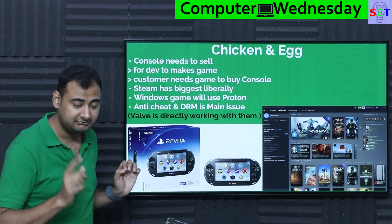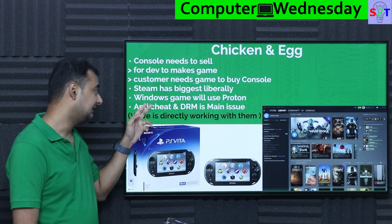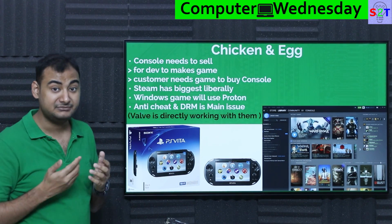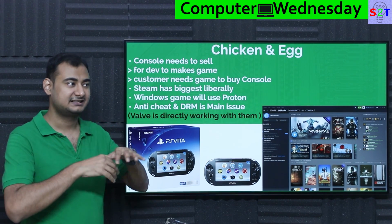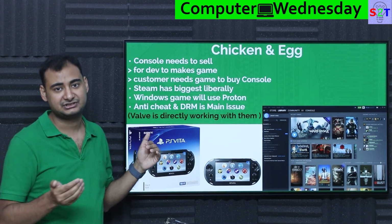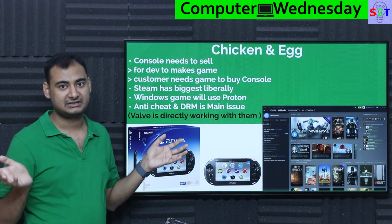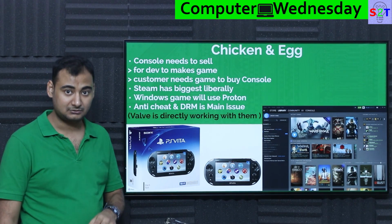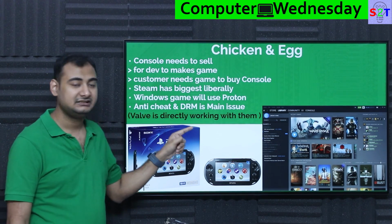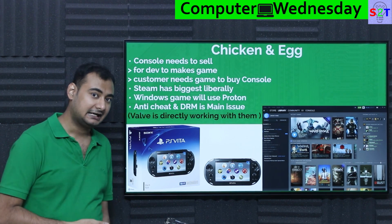So that works. However, there is one kink in the armor, so to say. The anti-cheat software and the DRM that are used by many gaming studios are incompatible. There are like 2-3 major companies that sell DRM algorithms and anti-cheat software for many of the big major games that you know about. So Valve flat out addressed it. They said, yes, this is a problem at this point in time, and we are directly working with them. So Valve is not ignoring it.